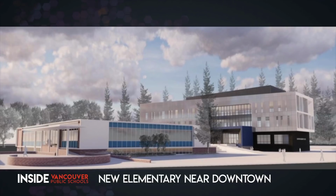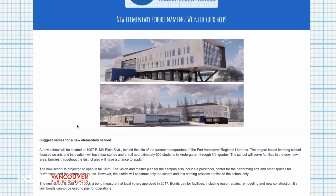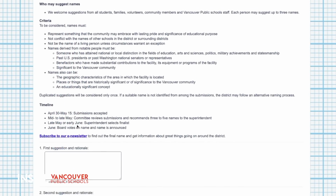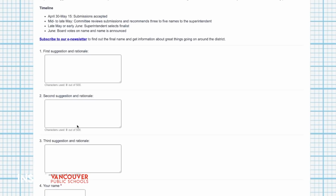The new school will be located along Mill Plain Boulevard near the Fort Vancouver Regional Libraries. It's a project-based learning school focused on the arts and innovation and should enroll about 500 students. It's projected to open in the fall of 2021, but it doesn't have a name, and that's where you come in. In an online form, you can make up to 3 suggestions for names. You'll also need to give a rationale, so it's clear why the name is a good choice.